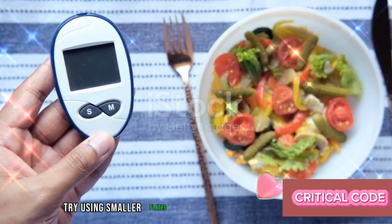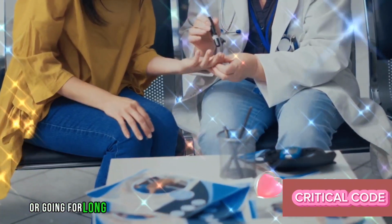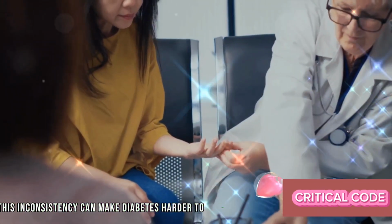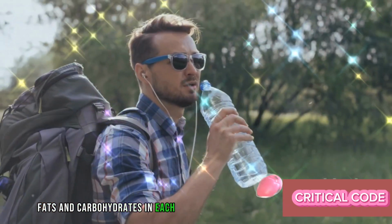Try using smaller plates and bowls to help manage portion sizes. Moreover, regular meals are vital. Skipping meals or going for long periods without eating can cause blood sugar levels to fluctuate. This inconsistency can make diabetes harder to manage. Aim for consistency in meal times and try to incorporate a balance of proteins, fats, and carbohydrates in each meal.